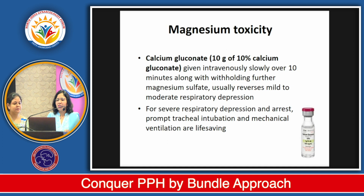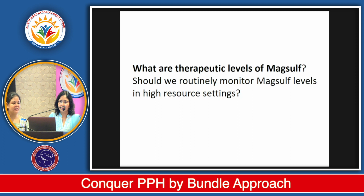So this is a patient who is now drowsy, and respiratory rate is 10 to 12 per minute. So what will you do in these patients? Now this is the patient who has developed profound magnesium toxicity. This is the patient where you will go for the antidote, which is calcium gluconate, 10 gram of 10% solution over 10 minutes. And this usually reverses the mild to moderate respiratory depression. But if the respiratory depression is of severe category, then you have to go for prompt tracheal intubation and mechanical ventilation as a life-saving procedure.